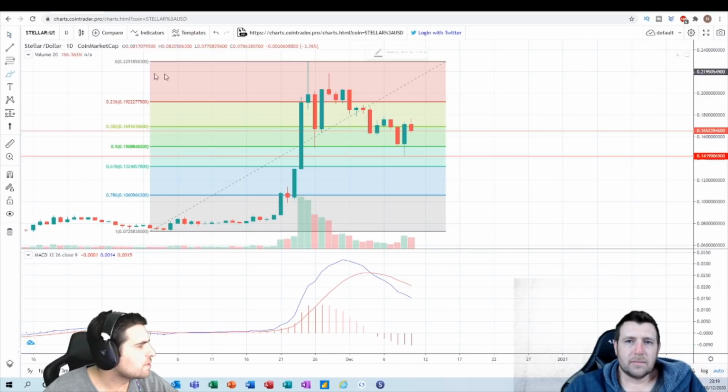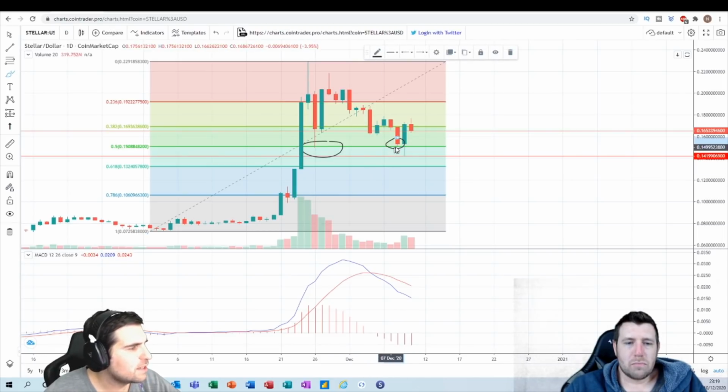Now, a few things to point out: obviously we tested this area here. That's the 50% level of retracement. We tested it once there. We came here yesterday, also on the 8th of December, and we tested it again just here. If I draw that nice and neatly for you, we tested it there, and it held well. We bounced off of it.